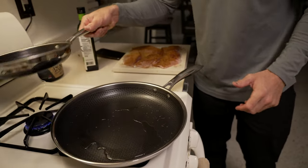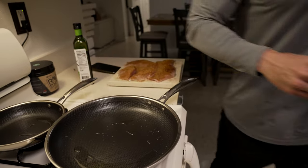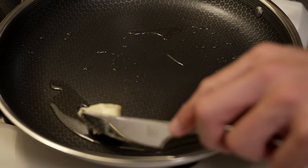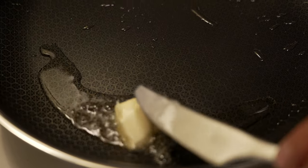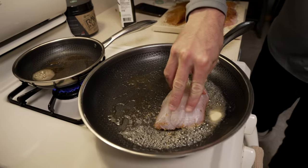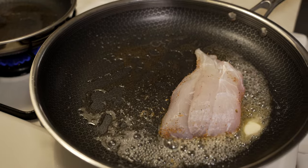And I'm gonna show you guys a cool trick that you can use so that way you don't overcook your fish. That's the number one mistake people make. All right, so the oil's super hot in the pan. We're adding the butter now. You always wanna go oil first, then butter. If not, the butter will burn and that won't be good. You're gonna place the fish down and just give it a little bit of a shake so it doesn't stick.